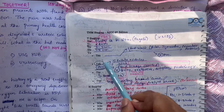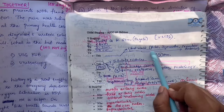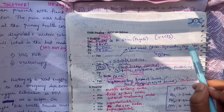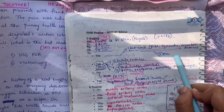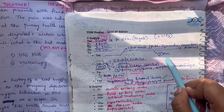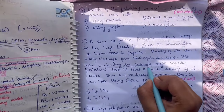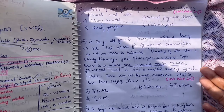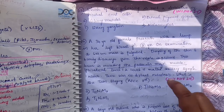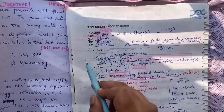T4A involves the chest wall, that is involving the ribs, intercostal muscles, serratus anterior, specifically not involving the pectoralis major. If the question involves the pectoralis major, here as it is given, it is invading the pectoralis major muscle, we feel that it's something regarding the staging, but pectoralis major muscle invasion doesn't come under this at all.